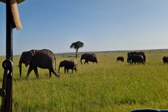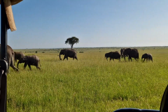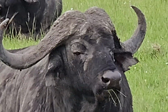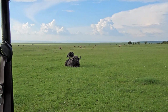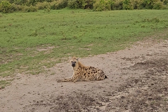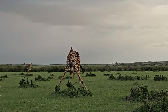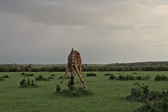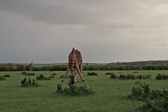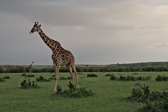Masai Mara is famous for having the top 5: lions, leopards, elephants, buffaloes, and rhinos. But keep in mind that it's a huge game reserve where animals are free to move and even cross borders with Tanzania's Serengeti. So don't have too big expectations of seeing all of them in one day. But if you have a specific animal that you would love to see, tell your driver and he will do his best to track that animal for you.